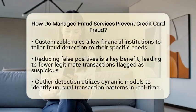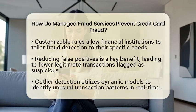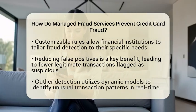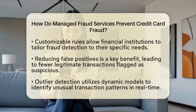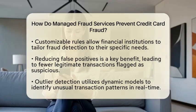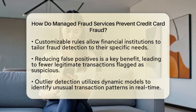Managed fraud services also use outlier detection. This means they have dynamic models that adjust in real time to identify unusual transaction patterns. As new fraud schemes emerge, these services can adapt quickly to recognize them.